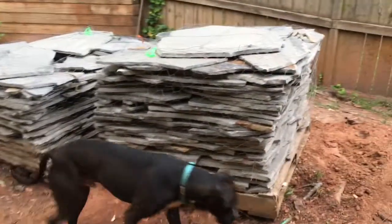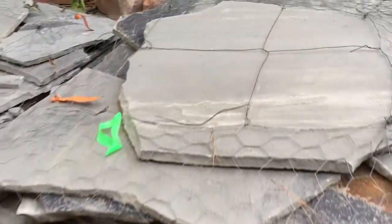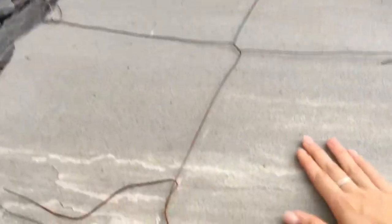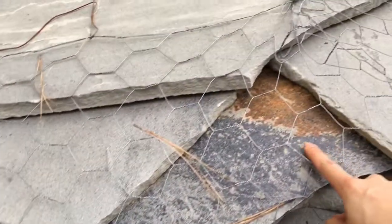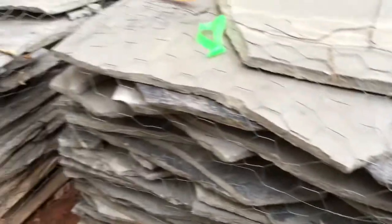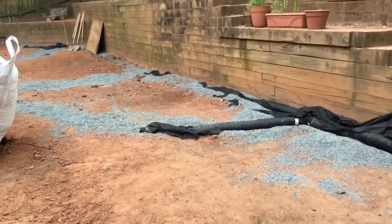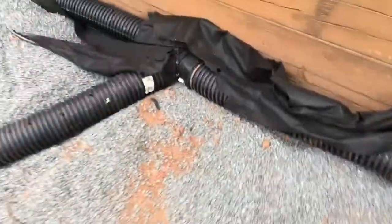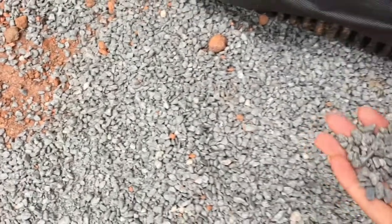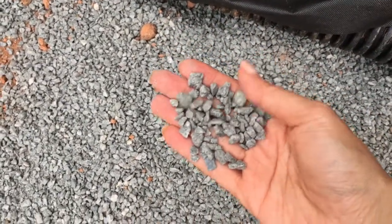These are the flagstones that we just bought from the stonemason. It's really a beautiful gray with a lot of detail, and there's some brown on them as well. This is the lower level. Now we're putting the drainage gravel on top of it. It's this gray gravel that I might actually end up getting a lot more of. I really like them. It's really clear.